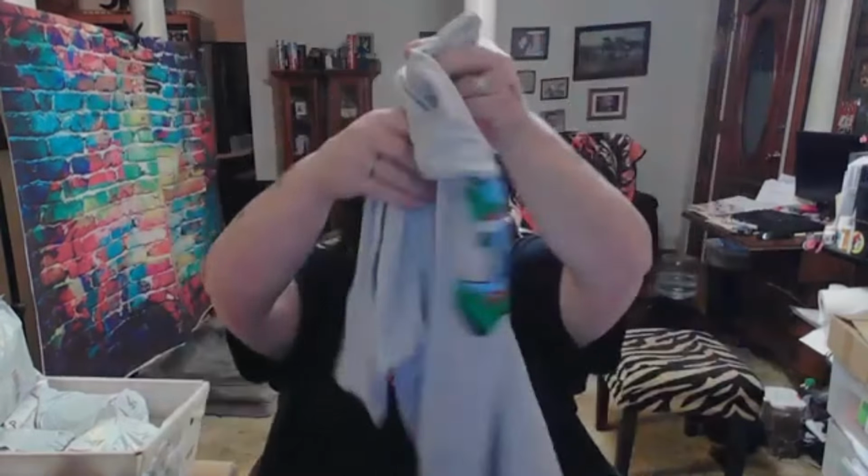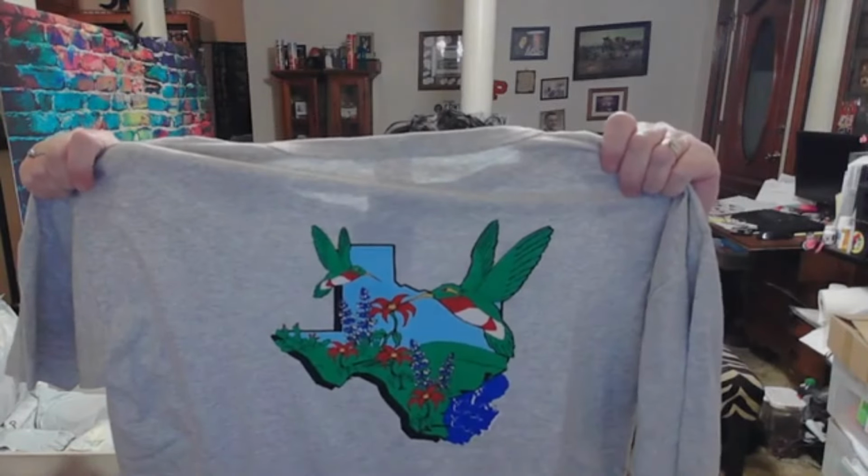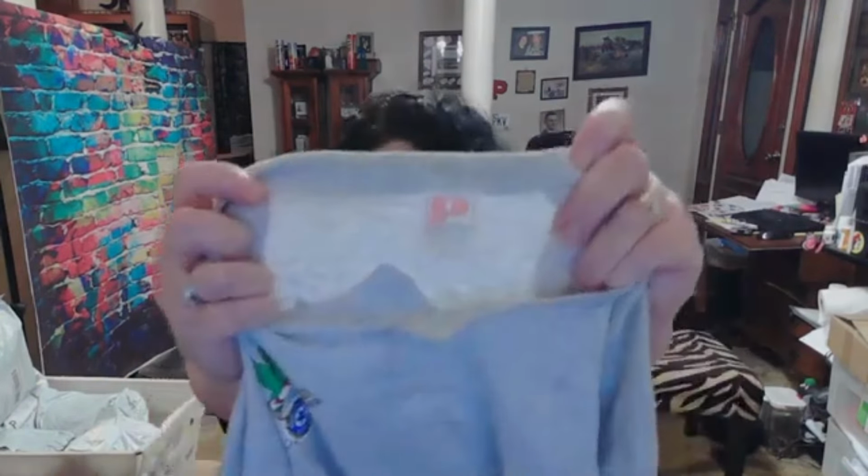This one is on a... Oh God, I need new eyeballs. Paramount Sportswear. Look at the colors on that. Texas Hummers, the Hummingbirds, American Legion Auxiliary. Those colors are so cool. Hummingbirds are cool too. There's the tag. Okay. And that is single stitch as well.